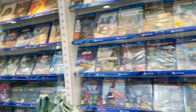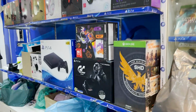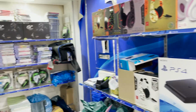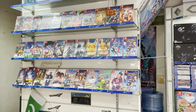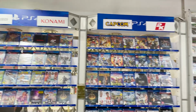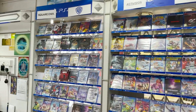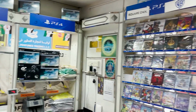Speed Unbound has just released. There you go. Gran Turismo on the gaming headset. All the games from Nintendo Switch, Xbox One, all the PlayStation. They are a distributor, so they have Capcom, 2K, Activision, Konami, Warner Brothers, Square Enix. That's the first store when you enter the gaming market.